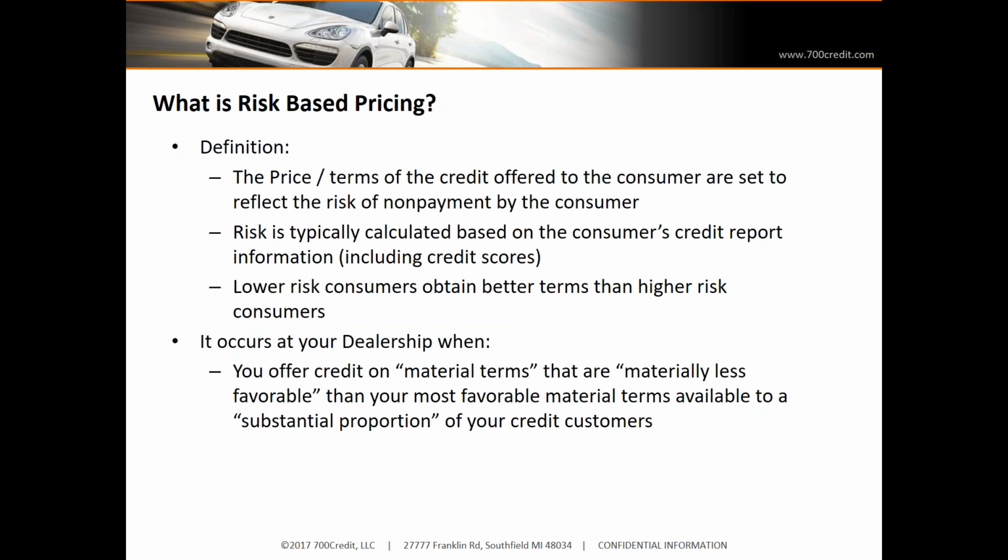Again, what the definition of risk-based pricing, I guess the 30,000-foot view, is that the terms that are offered to a consumer are based on their score and other factors. The better your score, the better the APR that you're going to obtain, versus a low score is going to get a higher APR. So the score plays an important role in defining what your payment's going to be, what car you can afford, and what your interest rate is. So it's important that consumers are aware of their score and the impacts of their score.